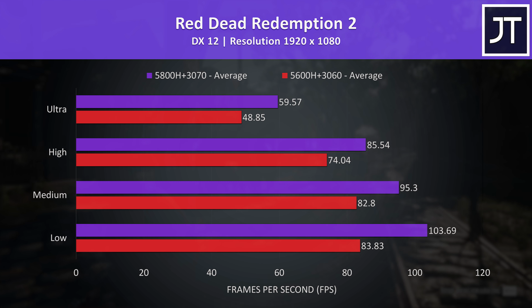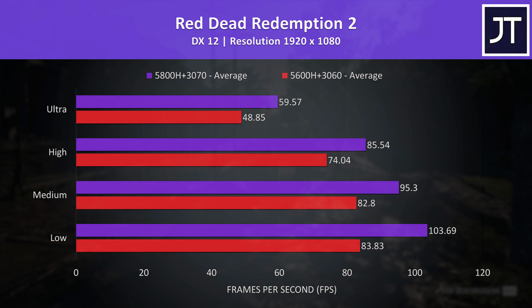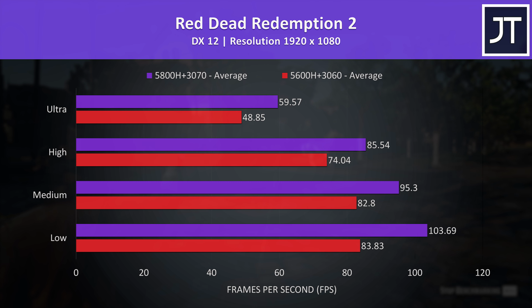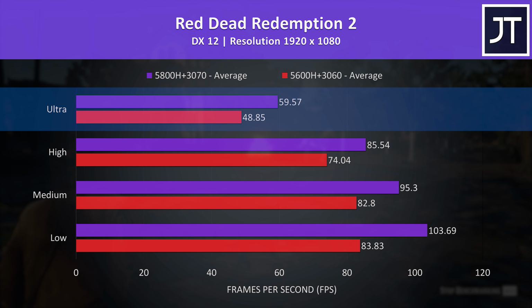Let's start out with Red Dead Redemption 2. I've got the higher spec Ryzen 7 plus 3070 model shown by the purple bars, and the lower spec Ryzen 5 plus 3060 model shown by the red bars. I've also tested all available setting presets, which are listed on the left with the lowest down the bottom and highest up the top. In this case, the higher spec Omen 15 was reaching 22% higher average FPS at max settings, one of the better results.